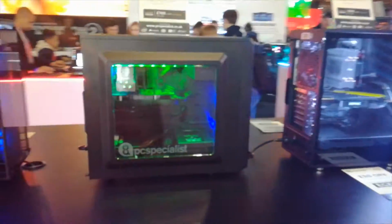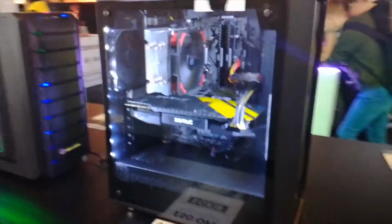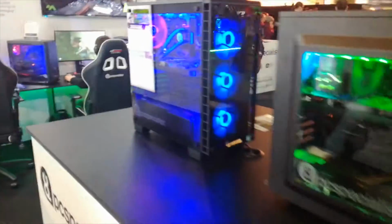Then what have we got over here? Here's some more affordable ones. We saw these over the other one, but they've got another selection of cases. Budget cases, semi-budget cases. That's a nice one. What's that? Oh, that's the Fractal Meshify. This is one of the cases that I wanted to look at. Very, very compact. Like, that is a compact one.